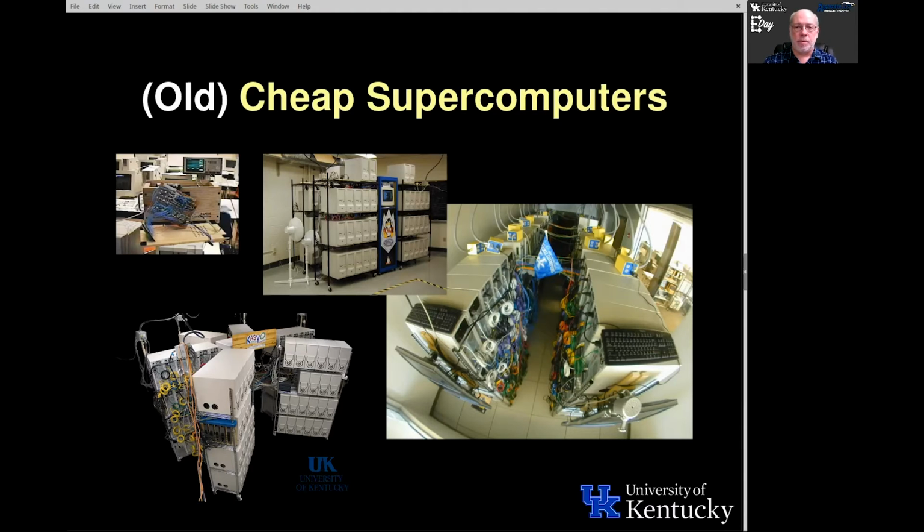Well, we've continued to do that sort of thing. We've continued to make supercomputing very cheap using clusters and basically all of the available commodity technologies in clever ways that gives you the performance. Here you can see a photograph of the clusters in the machine room of our lab. This is actually a couple of years old.